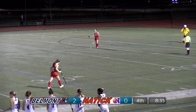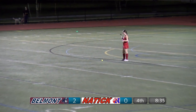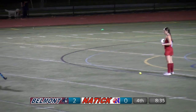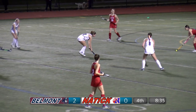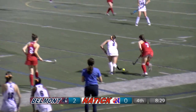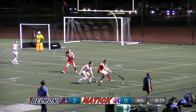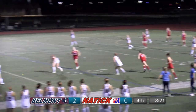And it's going to be Natick ball at the top of the circle coming out. There the attack goes. Get in position. We got Avery Reinold in on the left inner. Yeah, Avery's in. Oh, yes, she is. Excellent. Yep. Avery's in the game. Come on, G. And we have 8.5 minutes after that timeout to go.